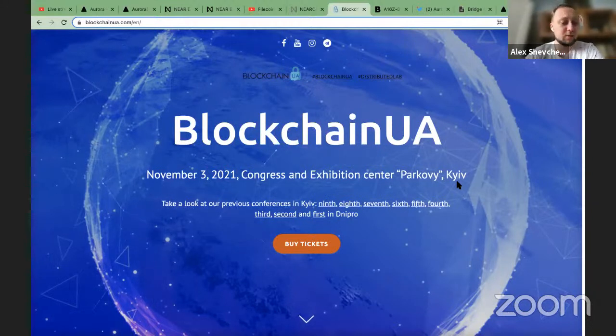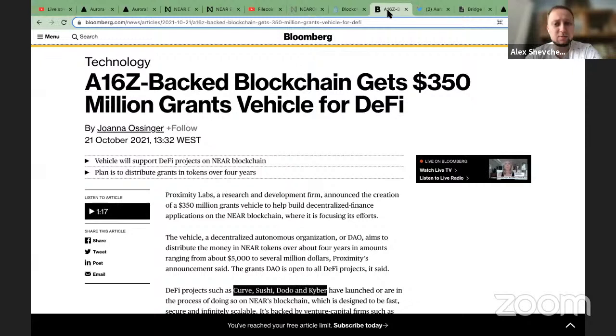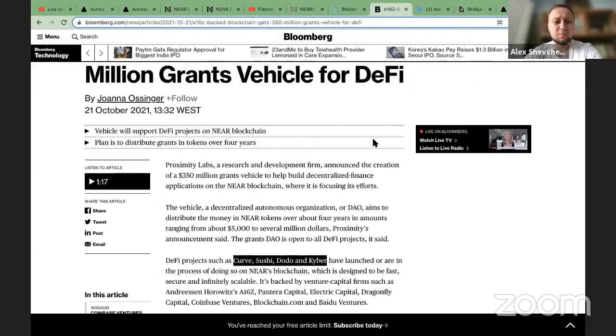Probably the biggest news for the NEAR ecosystem in general and Aurora in particular from this week is that Proximity Labs, the separate entity in the NEAR ecosystem that is responsible for bootstrapping the DeFi ecosystem on NEAR, announced a 350 million grant program for bootstrapping DeFi. Actually, it's not fixed in US dollars. It is fixed in NEAR tokens. So this is worth 40 million NEAR tokens, which at the moment is much higher than this amount. You can read about this on Bloomberg and also on NEAR's Medium.